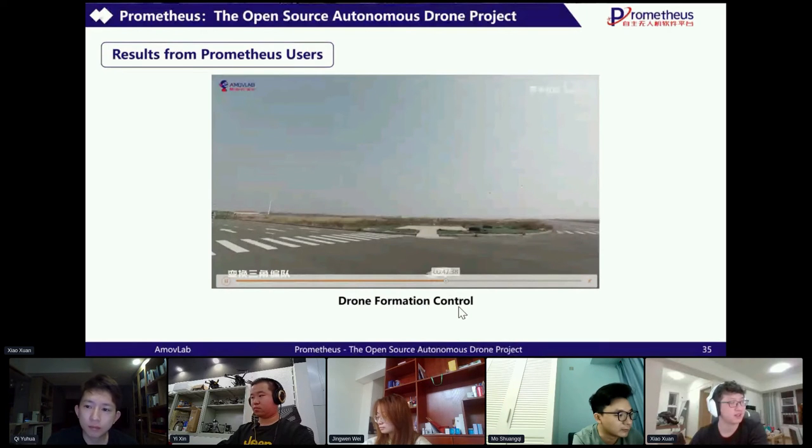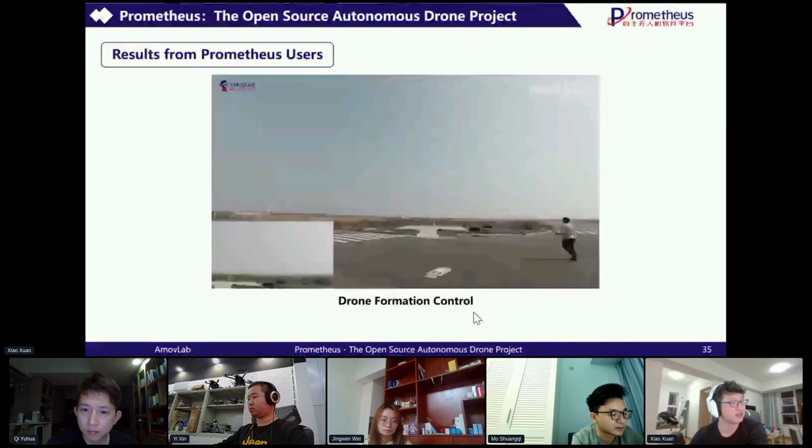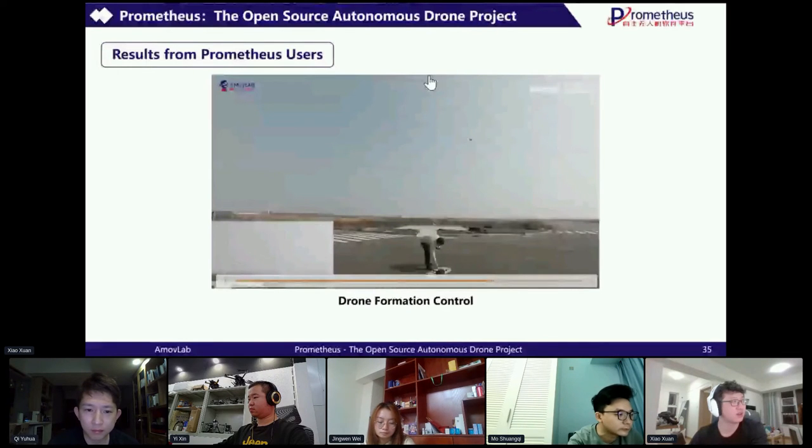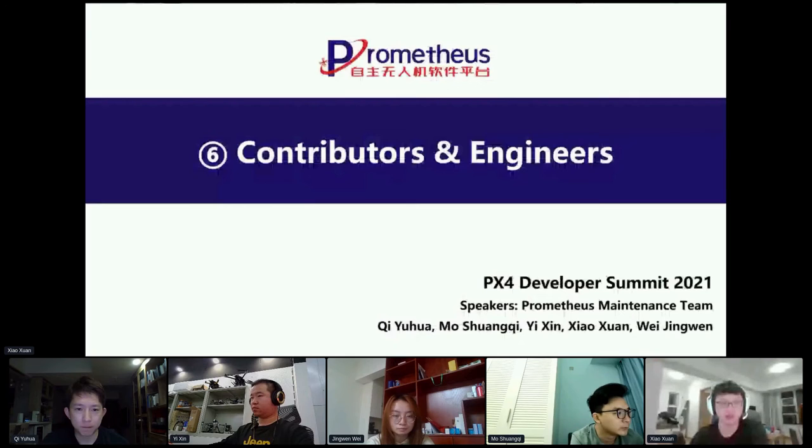It gets just a little faster. So we can see here's the QR code, and our drones will land by recognizing the QR code to land at the place where they took off.